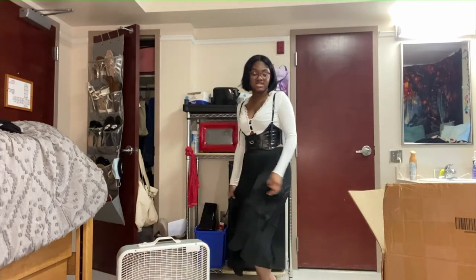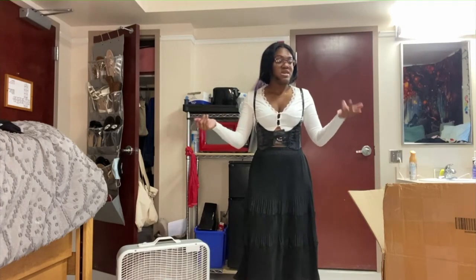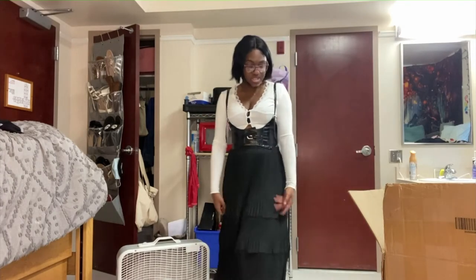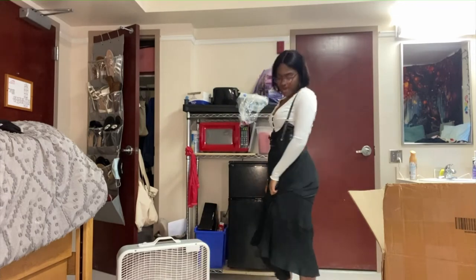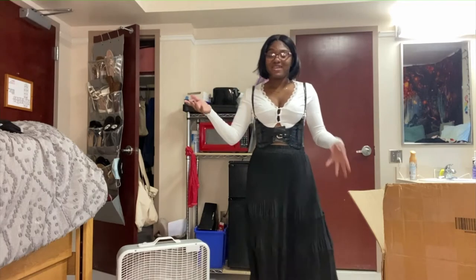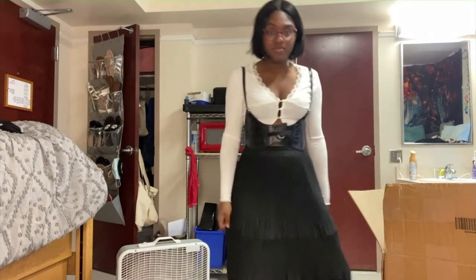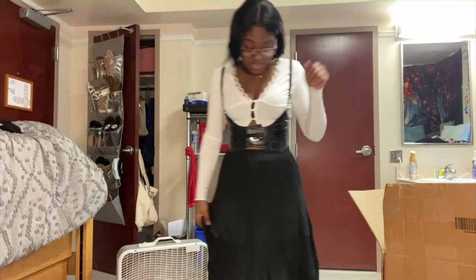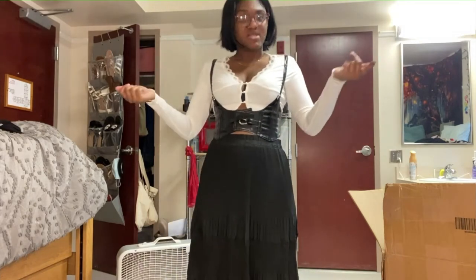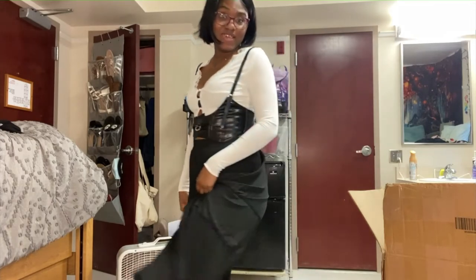I like it. This is not what I would usually wear. I just wanted to, you know, it's getting cold out. I wanted longer stuff. And this is cute, I feel like. It's cute what I'm wearing. I don't know. Y'all tell me. But Shein, the quality is nice. Everything's good. So y'all tell me.